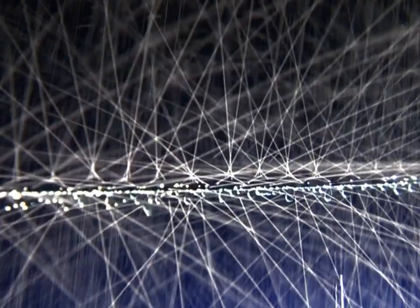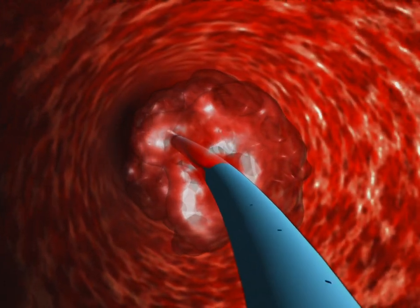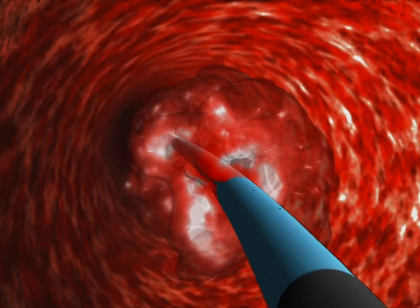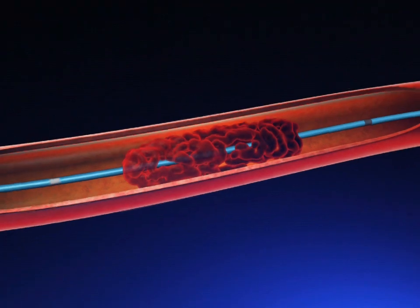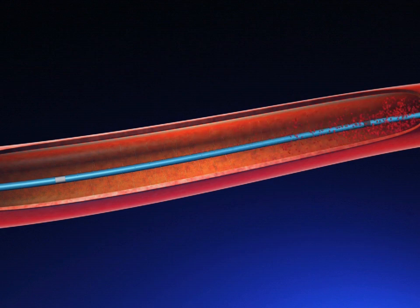Merit Medical offers a comprehensive line of catheter-directed thrombolysis products. An exceptional benefit derived from the Fountain infusion catheter is its ability to deliver thrombolytic agents and attack the entire clot uniformly, with high-pressure jets of lytic agents as compared to current competitive catheters.